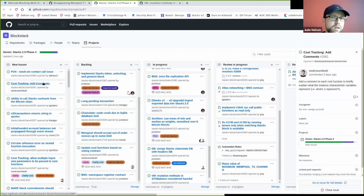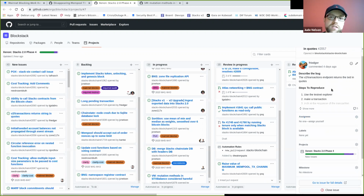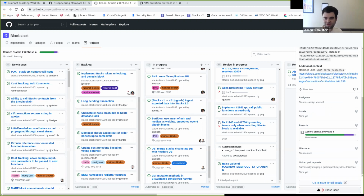This is pretty straightforward. When we get around to it, I guess we'll go ahead and add comments to the cost tracking functions contract, just to explain what the instance characteristics are. I think we already talked about this in the architecture meeting. I think we settled on V2 transactions here. Can I go ahead and close this? Yeah, I think so. I think this is just not a bug issue. It's supposed to be not a bug. Yeah. Cool.